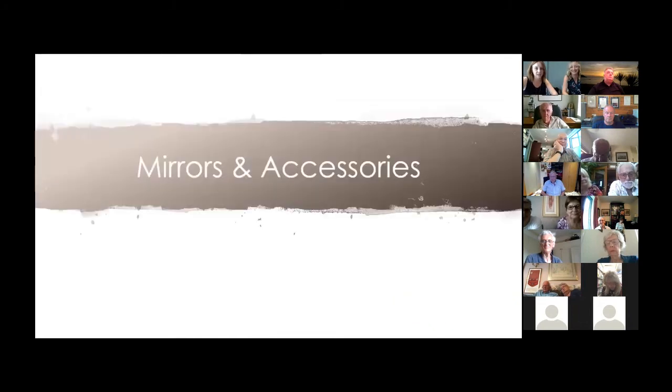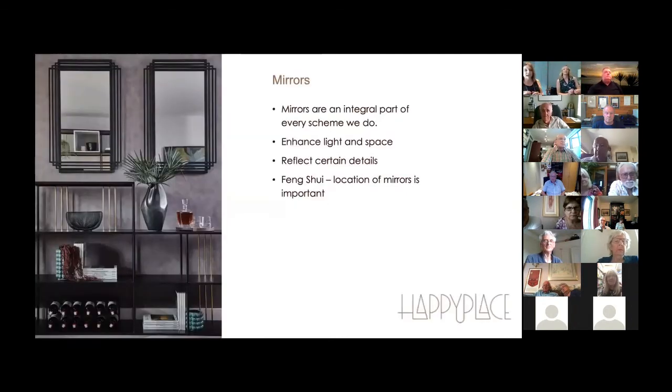Spare slide. Oh, there we go. Okay, so yeah, mirrors and accessories. So the details, if you like. We love mirrors. Mirrors are a really important part of every interior we do. And you're probably all aware of feng shui. It's a really important aspect to consider in any space, how the energy moves in a room and where we locate our mirrors. So we do think long and hard about what we're reflecting.